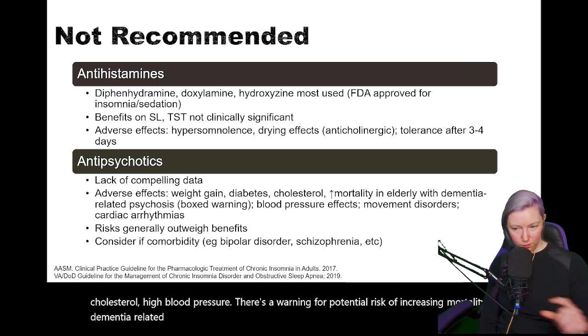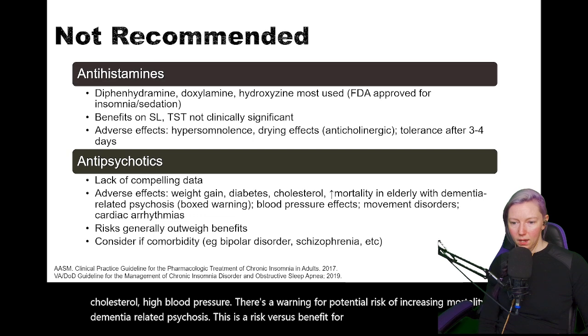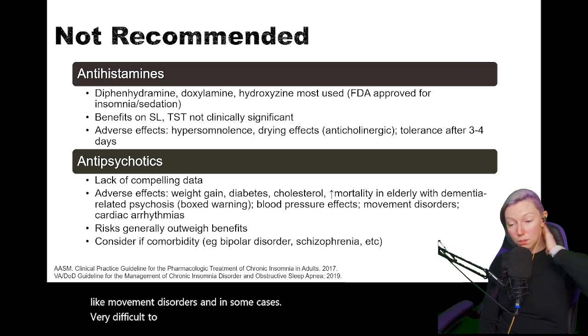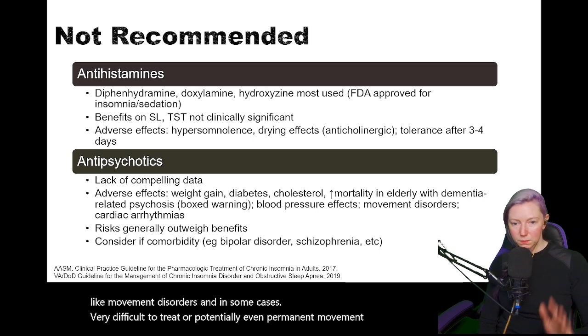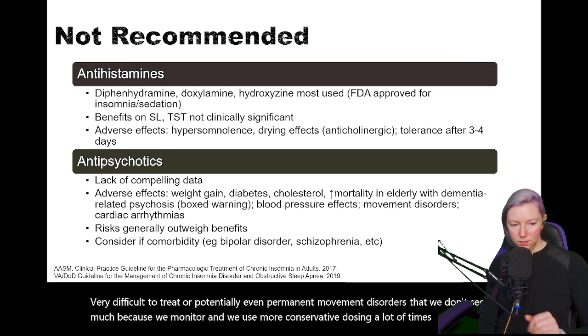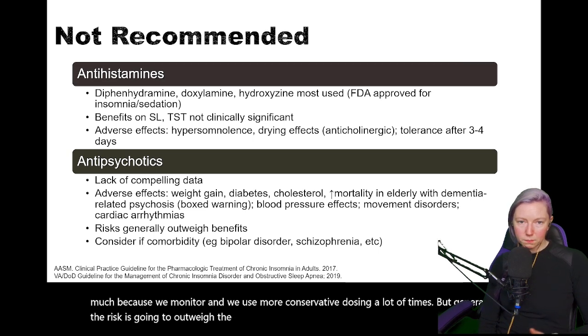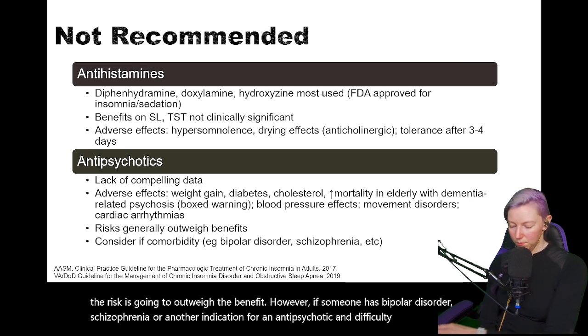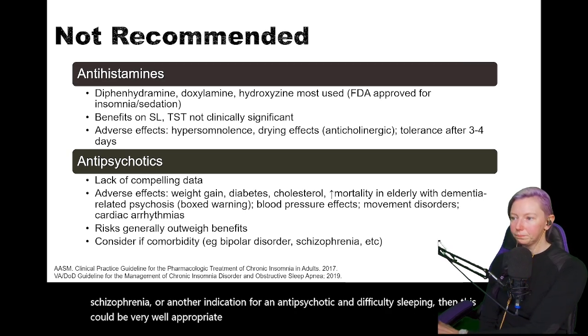This is a risk versus benefit for sure there. And potential for things like movement disorders, and in some cases very difficult to treat, or potentially even permanent movement disorders that we don't see as much because we monitor and we use more conservative dosing a lot of times. But generally the risk is going to outweigh the benefit. However, if someone has bipolar disorder, schizophrenia, or another indication for an antipsychotic and difficulty sleeping, then this could be very well appropriate to try.